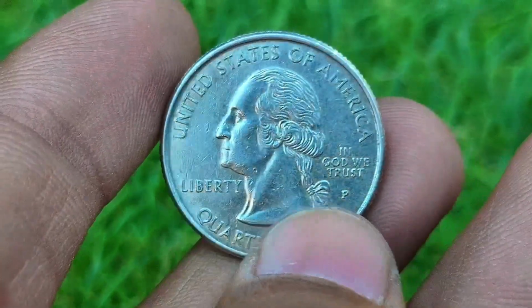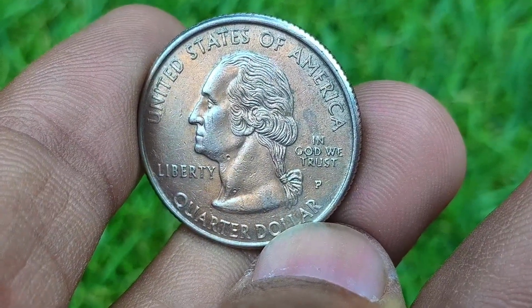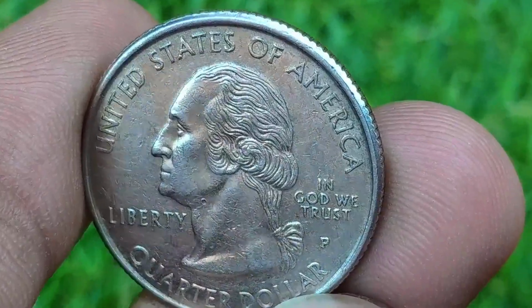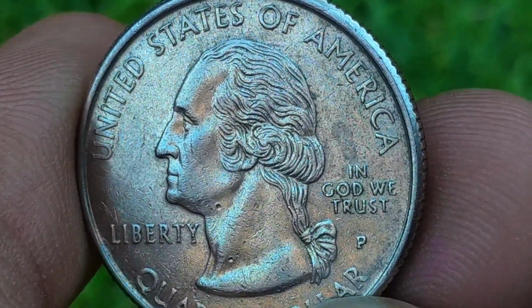It includes an exciting hook to capture your viewers right from the beginning. We're talking about off-center strikes, double dies, clad layer errors, and even wrong planchet strikes, coins that have sold for thousands at auction. So don't blink, because by the end of this video, you'll know exactly how to spot a rare Delaware quarter that could change your life.